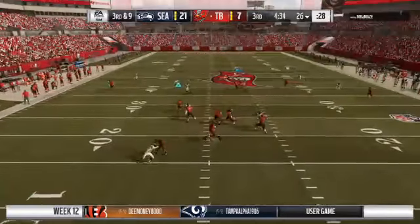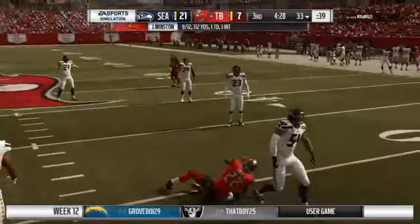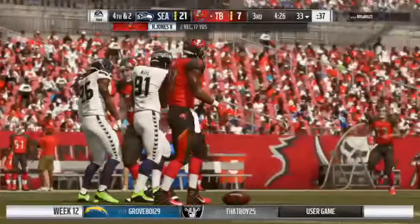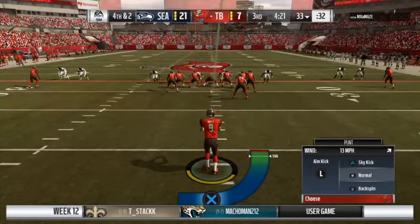On 3rd down, Winston. A dump underneath to Jones. And he'll get it up to the 33-yard line. Give him 7 on the play, and that's going to bring up a 4th down. Instead of throwing it downfield, Charles, they just tried to dump it underneath there. Do you like the call?